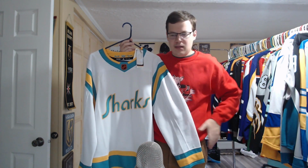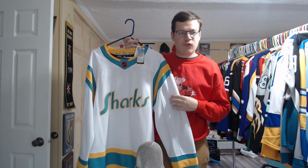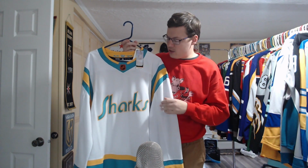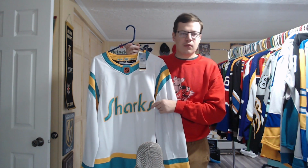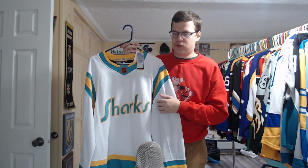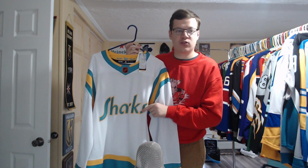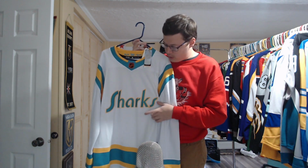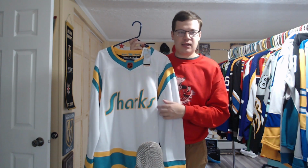I think they could have also done just a blue base. I think this would have worked better. I think people would have been more receptive to it if they had just gone blue, because the California Golden Seals had a white and a teal version of this jersey. Obviously, they didn't have Sharks on the front, but they could have, the Sharks could have just done white on the inside. They could have switched this, and I think it would have worked better.